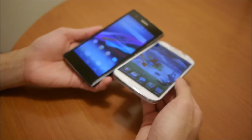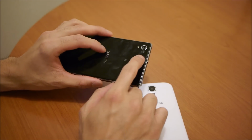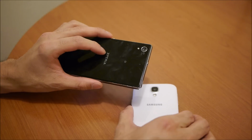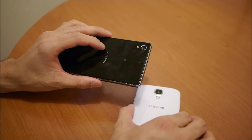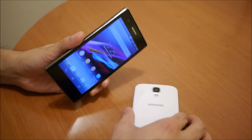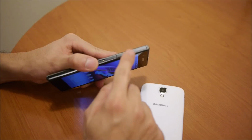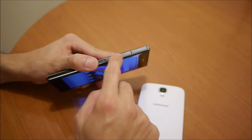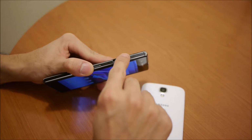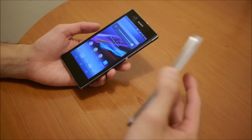Camera-wise, you have a beefier 20.7 megapixel camera in the Z1s versus the 13 megapixel camera in the Samsung Galaxy S4. They both have the flexibility of increasing their storage capacity via a microSD card slot. But I do like that it's a lot more accessible with the Z1s, because you just open up the plastic cover and the slot is right there, versus the Galaxy S4, where you have to remove the back cover to gain access to that.